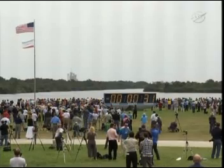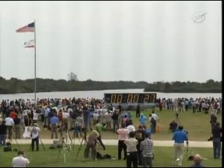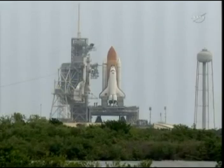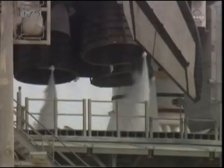3, 2, 1, mark. E-minus. GLS is go for auto sequence start. And off to Atlantis' computers has occurred. Solid rocket booster nozzle steering check and work. 20. Firing chain is armed. 15. Go for main engine start.